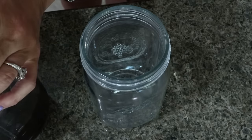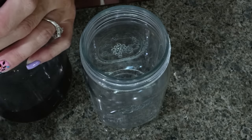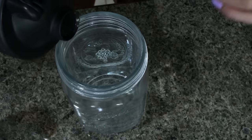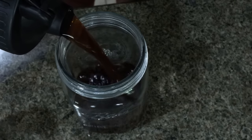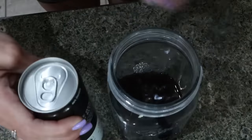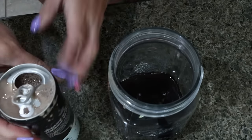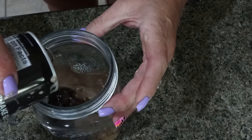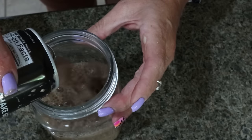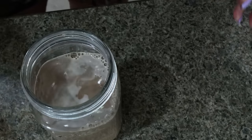So let's make this mocha mint coffee. I have a 32 ounce mason jar. You can use any size that you want. You'll just want to have room for both the Slate protein milk and whatever coffee you're using. So I'm going to add some Dragup cold brew. And then I'm going to add the Slate. It is not carbonated. That was a question I had, and there is no carbonation. So we're going to add that. I'm going to put in a little bit more cold brew and some ice.